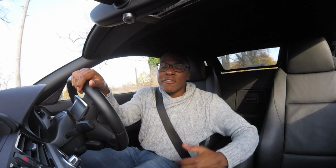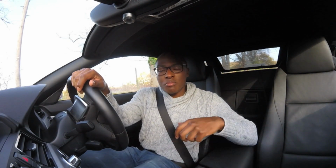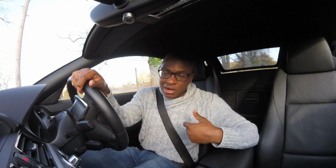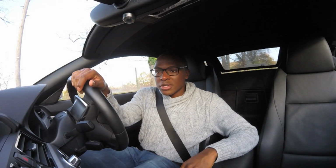Dial number, or if you haven't got the person's number in your phone book, you can literally just enter the person's phone number on there. Messages, so if you've got voicemail messages, the car can read it out to you. Bluetooth telephone, straightforward, and that's that.